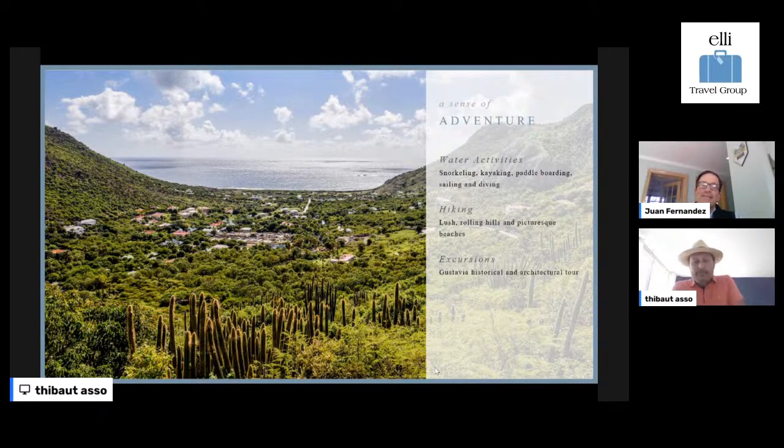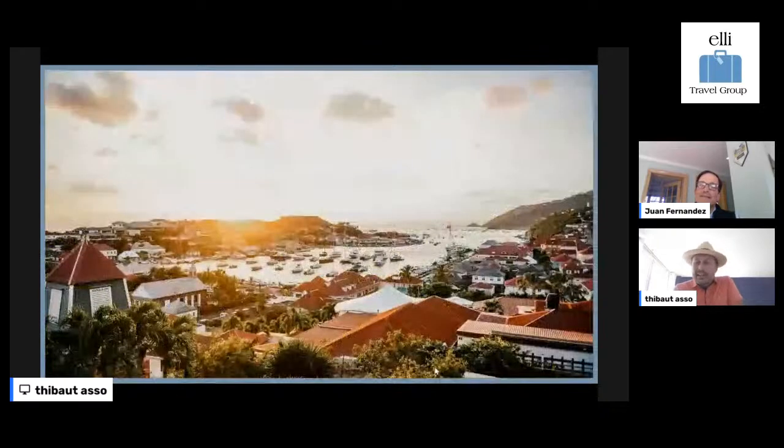Yeah. And another experience, we can do the shopping. Saint Barths is exclusive for the shopping, and there is no tax. So even if the prices are in euro, no tax, kind of break even for the total.